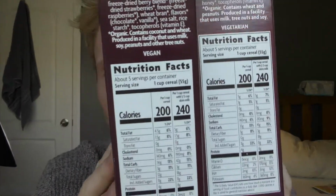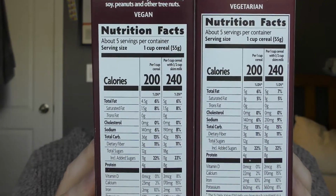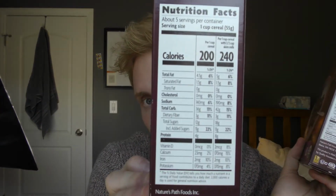As far as the nutrition facts go, the peanut butter has 5 grams of fat, 35 grams of carbs, and 4 grams of protein, which is pretty close. Actually, they're pretty neck and neck. You'll notice this cereal says vegetarian, while the other one says vegan, which I think is pretty interesting because how many vegan cereals are out there? Well, actually probably more than you think. Like Reese's Puffs is vegan, go figure.